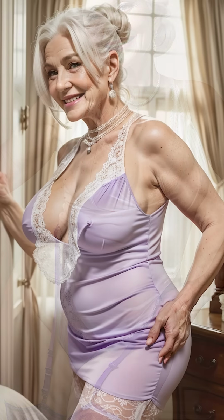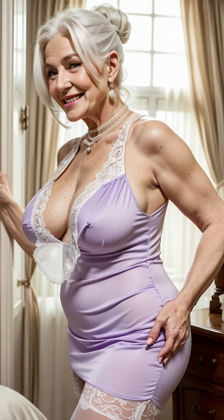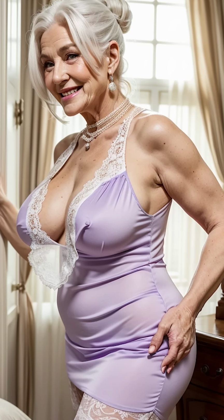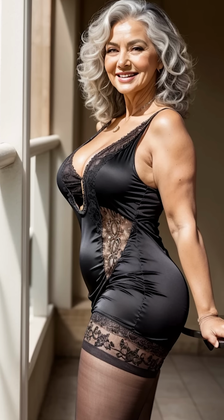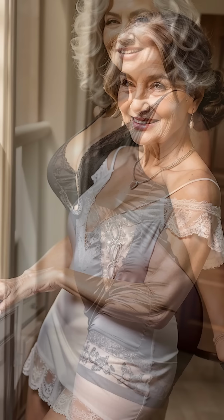On the other hand, for more casual settings, a simple yet stylish shift dress or a playful skater dress can be perfect. These dresses are usually made from more breathable fabrics like cotton or jersey, ensuring comfort throughout the day. The beauty of dresses lies in their versatility. By simply changing your accessories and footwear, you can easily transition a dress from day to night.